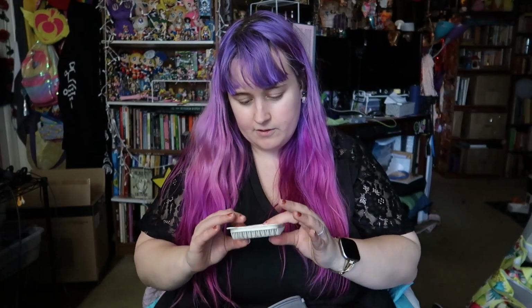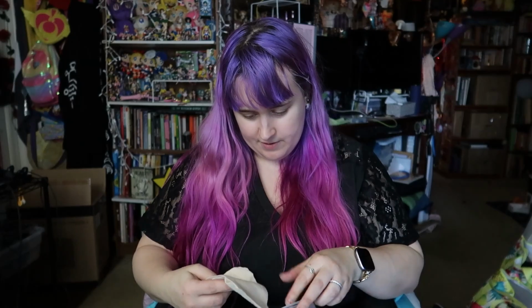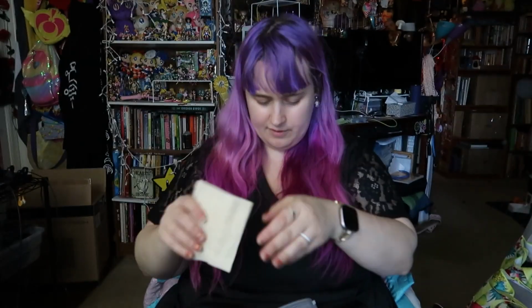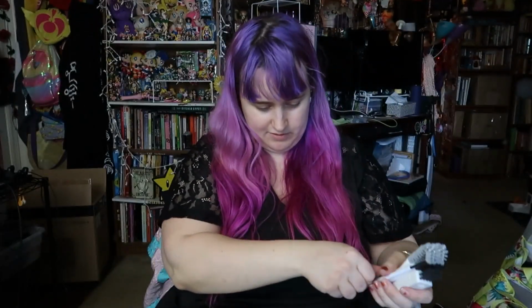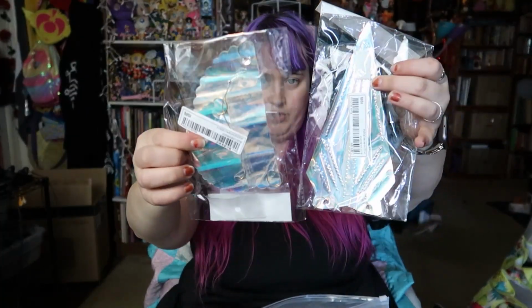We got this little scrubby thing. This is to help clean vegetables. It's kind of a rubbery plastic. It helps to loosen dirt. This is just like a steeping bag. We got some different cleaning things. I know that's not the most exciting. With some little star sequins, a little decor, like the folding iridescent decor stuff.